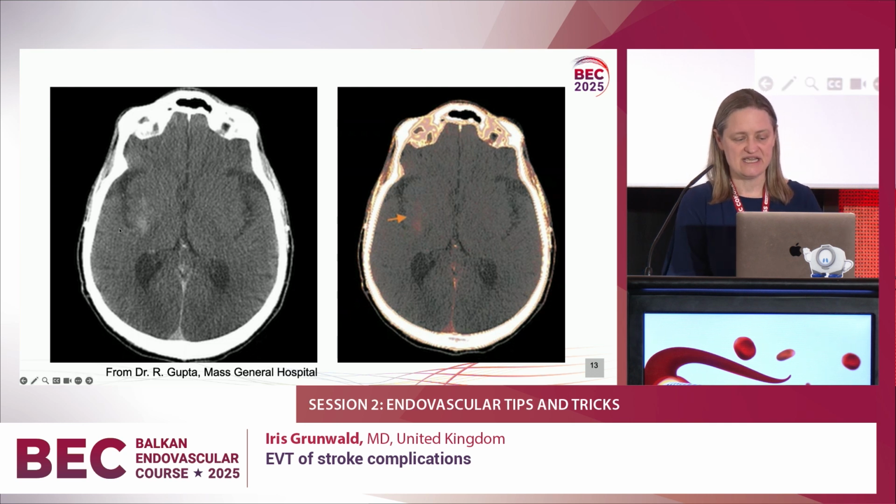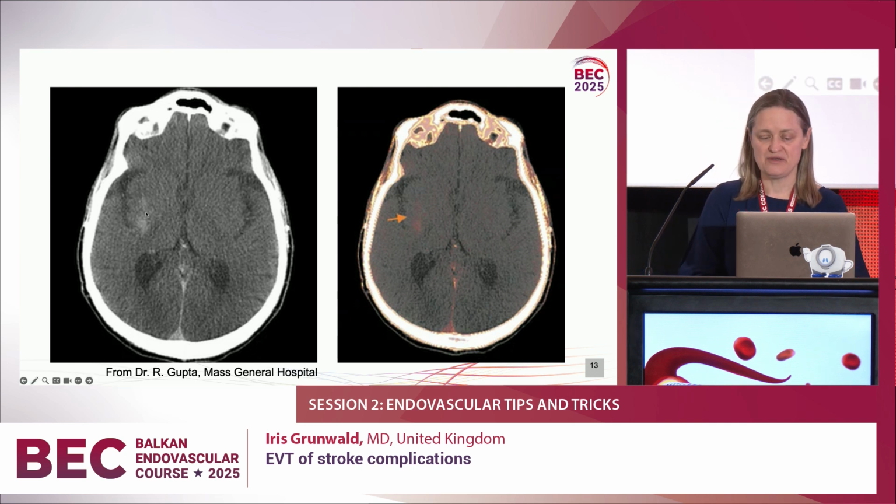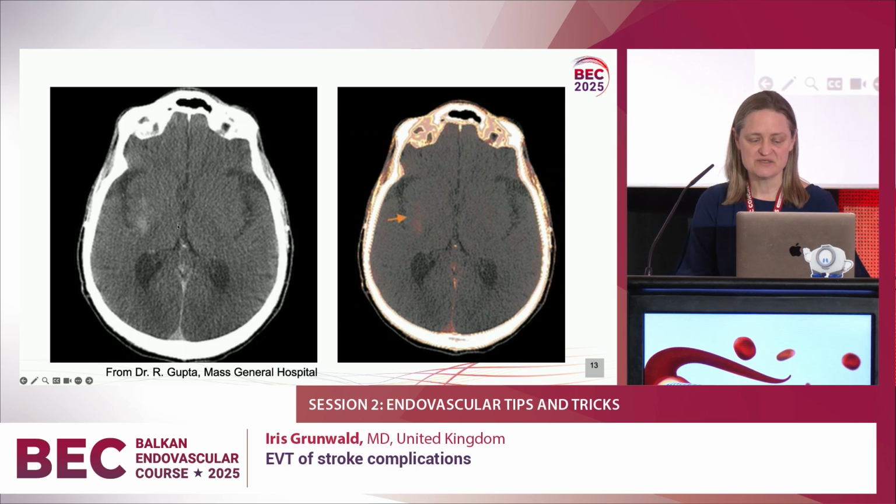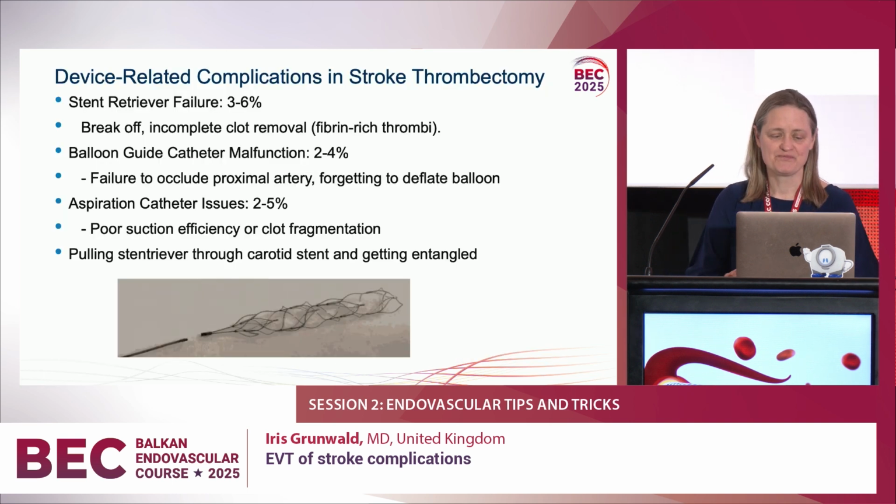So as in this case, where we do not know if it is blood or contrast, this is courtesy of Dr. Raj Gupta from Mass General Hospital, who has the other PCD scanner. Here, doing an iodine overlay, we can say, this is contrast, this is not blood. It's a game changer that we now have in our neurocritical care management.